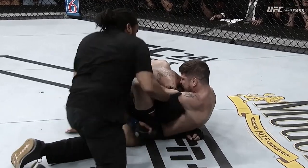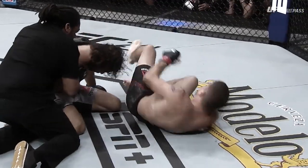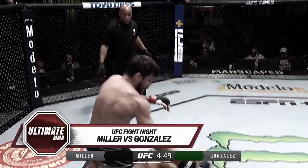I mean, he was already hurt. And then he got put in the guillotine. And it was a little bit of a late stoppage again. I mean, that's three in a row tonight. Miller's still packing a punch there, 38.